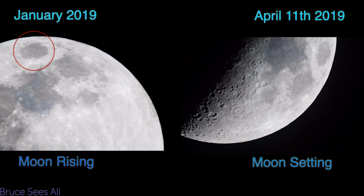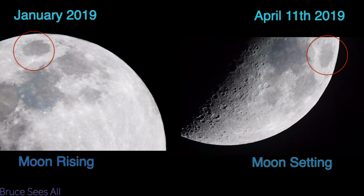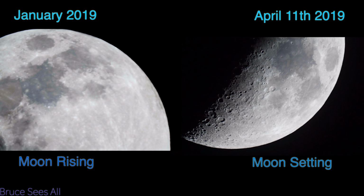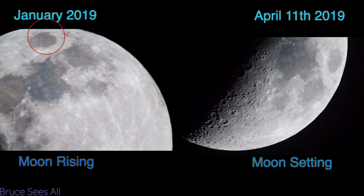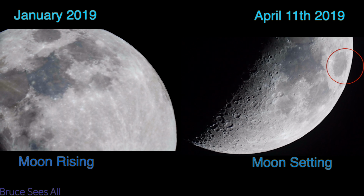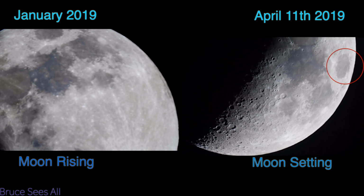Here we see January 2019 on the left, April 11th, 2019 on the right, rising on the left in the footage and setting on the right in the footage. So Mare Crisium on the left, again, top center. Now look where it is on the right.